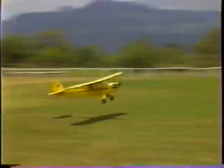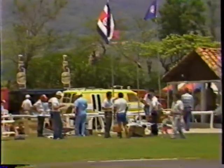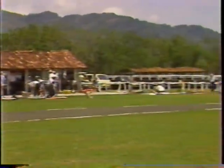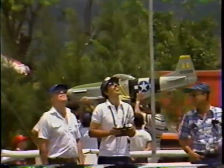RC Video Magazine honored an invitation this year to the 4th annual Tropical Fun Fly in Costa Rica, a small democratic country located between Panama and Nicaragua in Central America. We were fortunate enough to spend an entire week with our hosts, the Aereo Modelissimo Costa Rica, the only RC club in that country. The club has a beautiful 300-foot runway and shelter house at the Ciudad Hacienda Los Reyes Country Club, just outside of the city of San Jose.